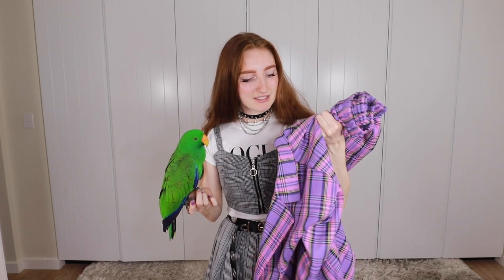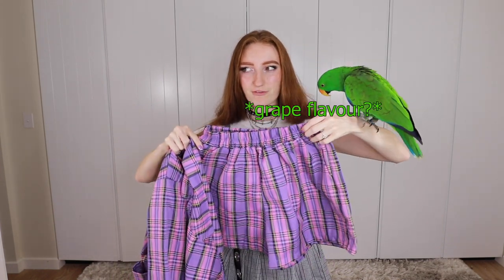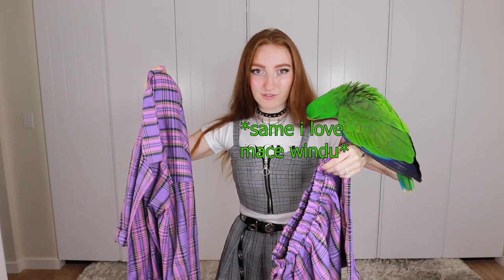Okay, so I also got this two-piece set. Now I think this was about $50 for this two-piece. This is a blazer and a skirt that match. Now, I'm pretty sure I have a similar print that I got from Wego. I don't know if it's exactly the same. I really, really hope that it's not because I've doubled up if that's the case. But, you know, I can't resist the purple. Purple is one of my absolute favorite colors.